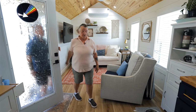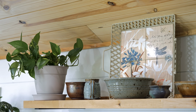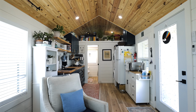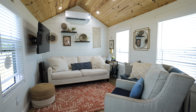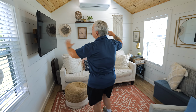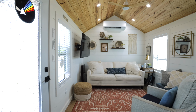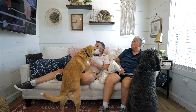Hi, welcome to the Dragonfly Cottage. This house is a 280 square foot home. Behind me here is our living room / bedroom area. We opted to have the bedroom areas open concept and able to have a little bit bigger feel. We have 2 large dogs and we didn't want to feel like we were in a can.